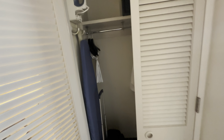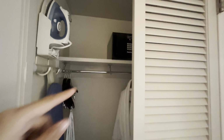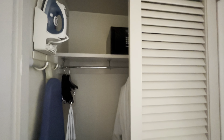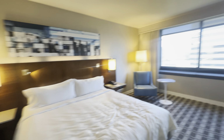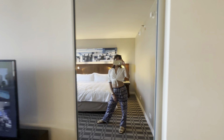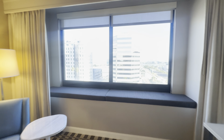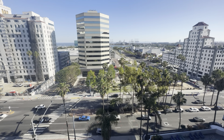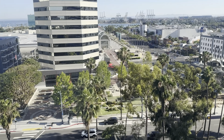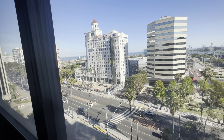By the way, there's a cabinet over here where you can keep your things. And yeah, you have the flat iron board, some hangers, then they gave us a bathrobe, and then the safe box. So that's it for the room. But I love this full length mirror. And of course the view. Look at the view outside. Panalo. So yeah. So this is Long Beach, California.